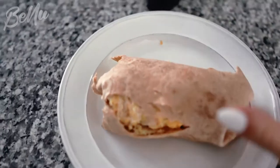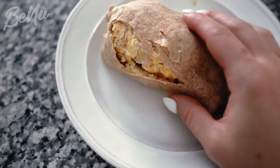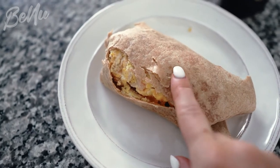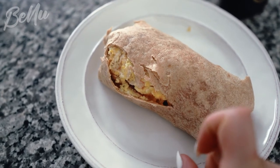All right, so this is what is on the menu today. My wrap kind of broke, so it's very sad, but I put 3 eggs in there, a little bit of lunch meat, and then some cheese, and also some peppers.